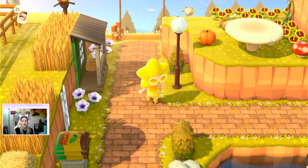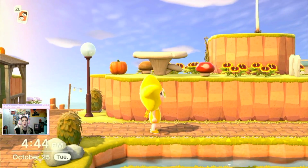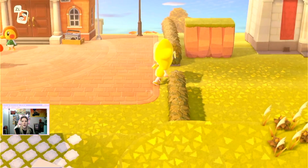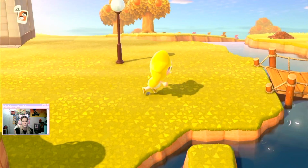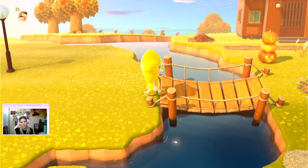This little pumpkin over here. I also switched these up to mushrooms. I feel like the woods would have been a perfect place to put a whole bunch of spooky stuff. But honestly, tearing it down and then putting it back up, nah. You got me messed up.